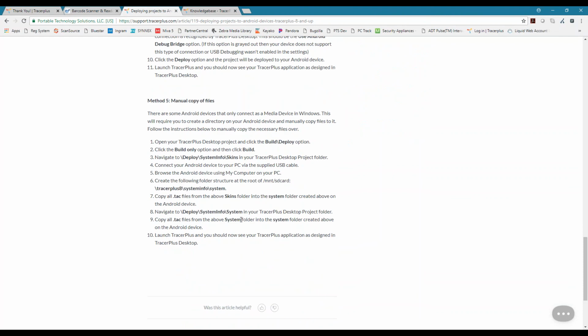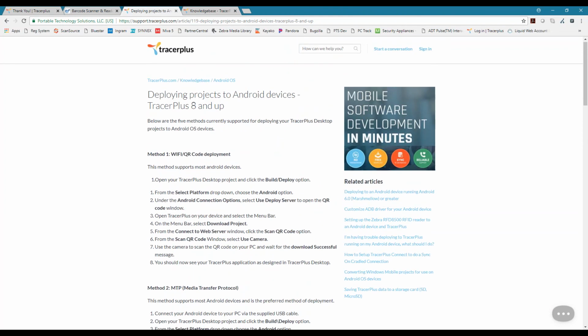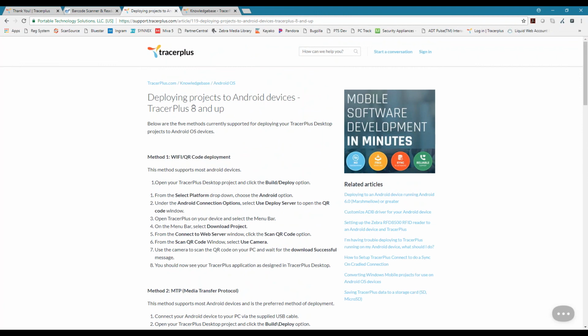If any of those happen to fail, there is a fifth option where you can build the project in desktop and then manually copy the files over. But we don't really run into that any longer. But this is a helpful article on the different deployment methods and something you should use if you are seeing issues with deployment.